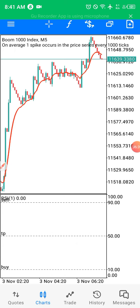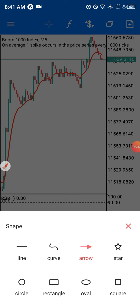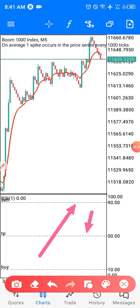So when you are done, you are going to see this line at the bottom here, this particular one, all these lines. You are going to see all these lines. Okay, so this is your TP. You can see TP, this is sell, this is buy, and this is sell.